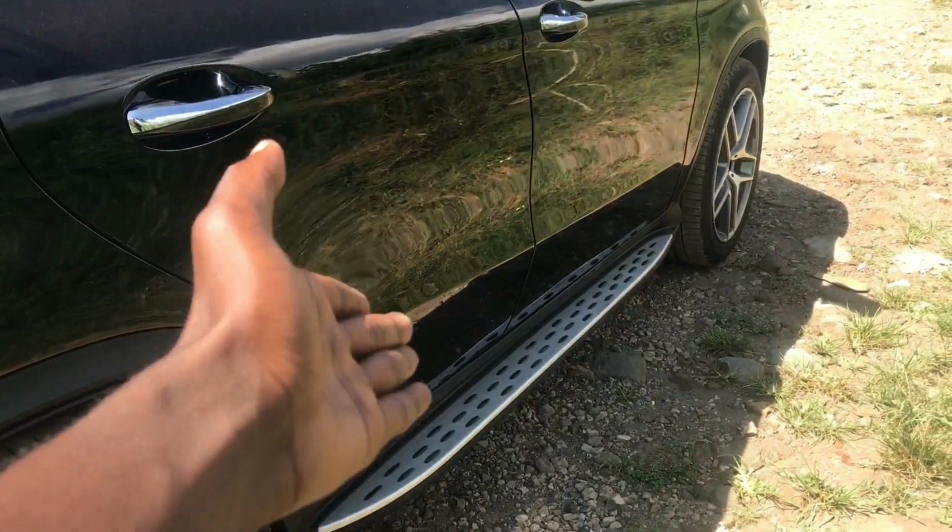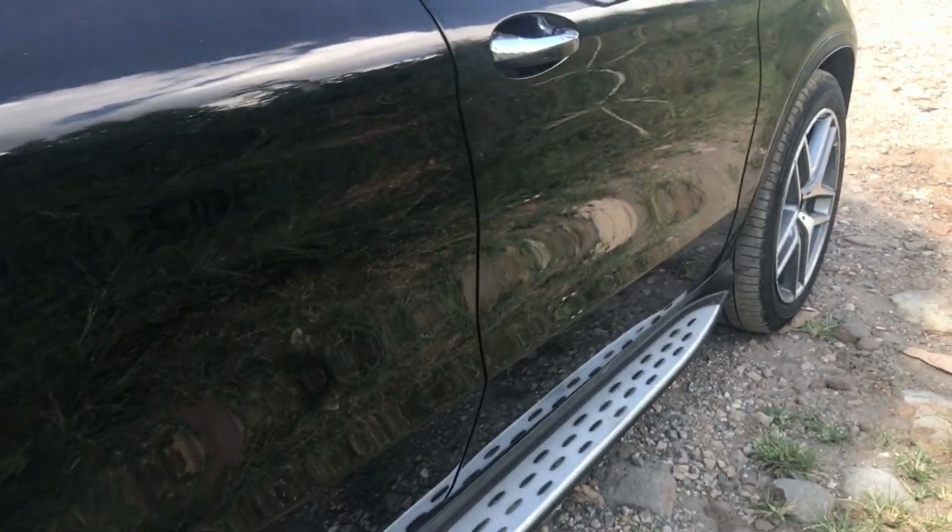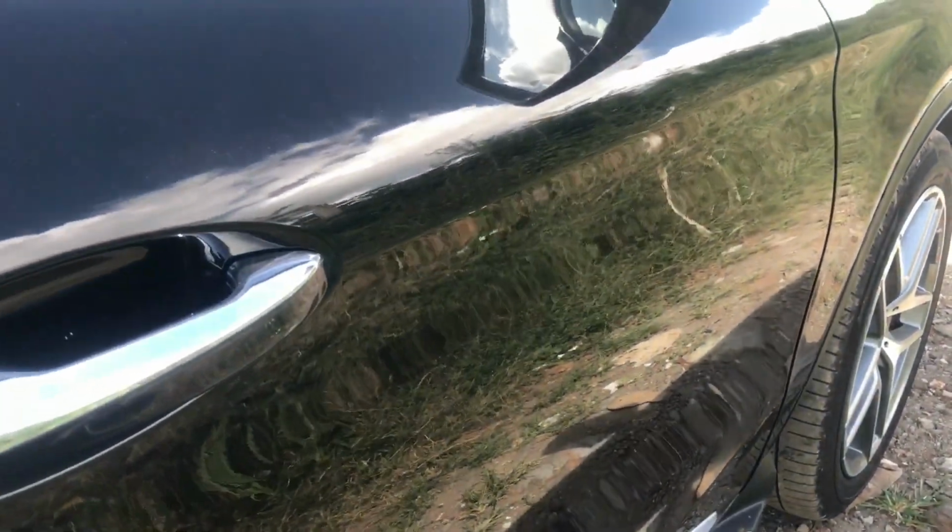Side of the car we have the side steps, or what we call the running boards, and they're pretty firm because they're metallic.